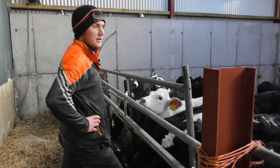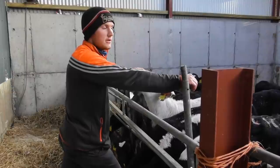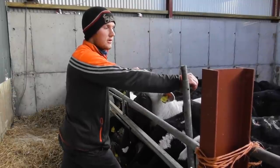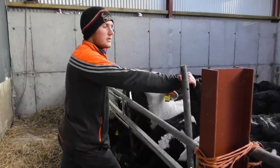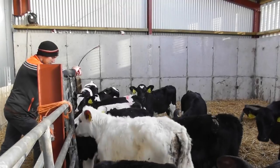We've been backing calves, so we do calves from September to the beginning of December, and again we started in the second week of February to the end of May.